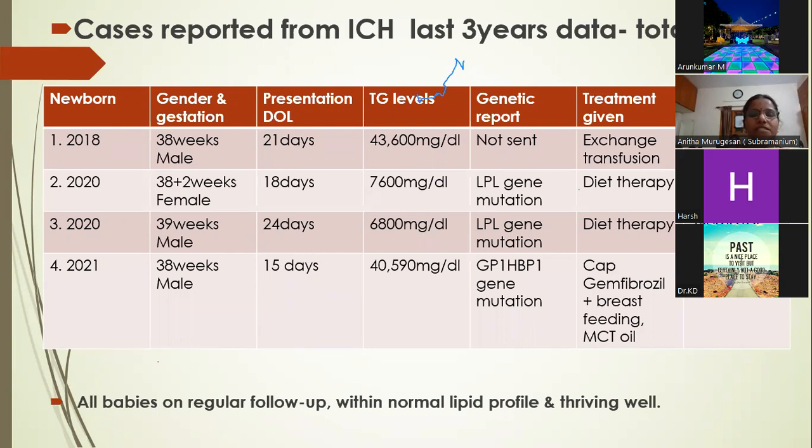A few other questions. Aritra wants to know if we could use IV lipids. I don't know in what connection you want IV lipids. Can you be more specific? For this baby, we didn't use any IV lipids.